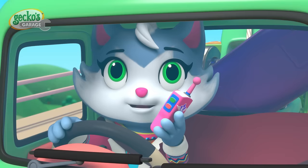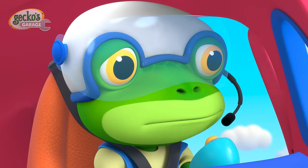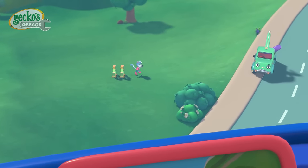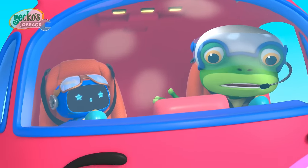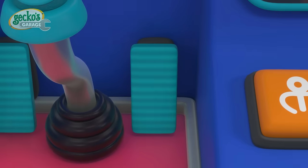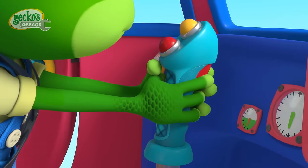Come in, Gecko. Time for a flying lesson to land Helena. Over. But we can't land Helena on just one skid. Land on the jack for support. Then we can fit the other new skid. Hovering hinges. That's a great idea, Cat. Now, how do I land Helena? Use the right pedal to reduce power, then gently push the stick to lower altitude. Understood. Here we come.